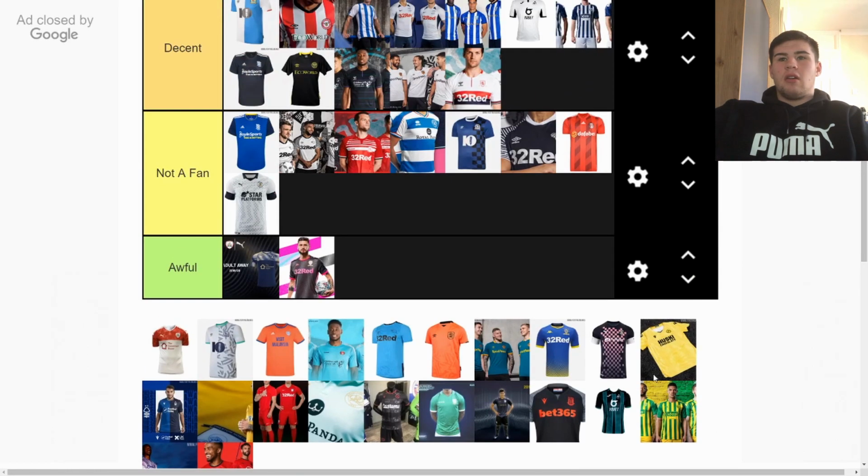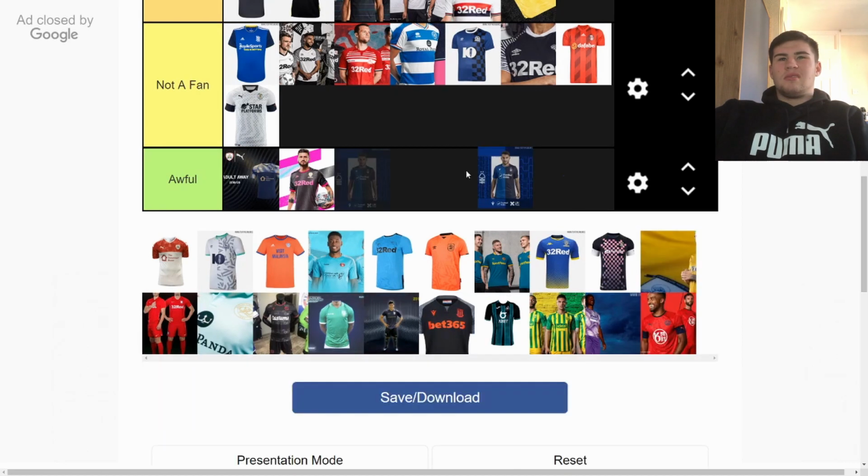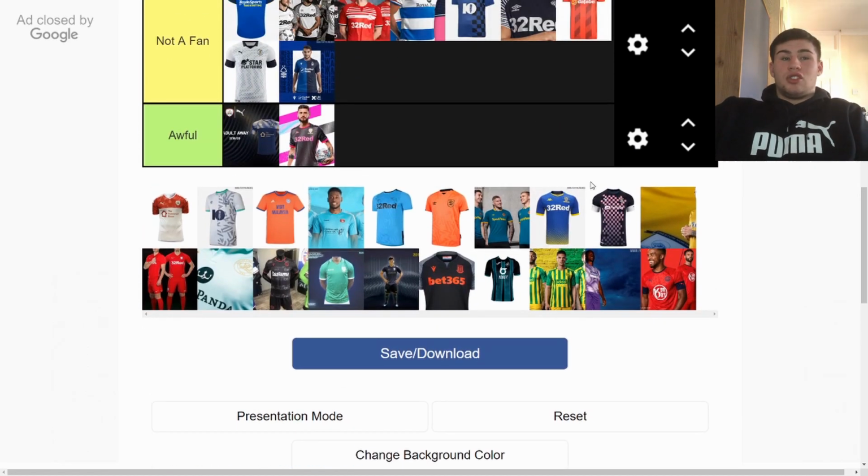It's nice and plain. A lot of these away kits are just nice and plain, so they're going to be decent for that reason. This Forest one doesn't really. I'm not the biggest fan of it. No, I'm not a fan. I can't seem to like it, if you know what I mean. I'm trying so hard to like some of these, but I'm failing to.